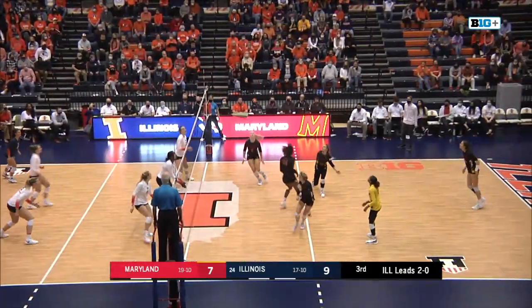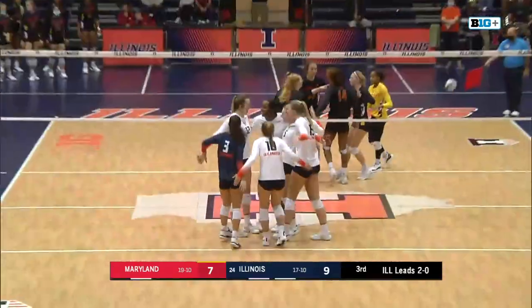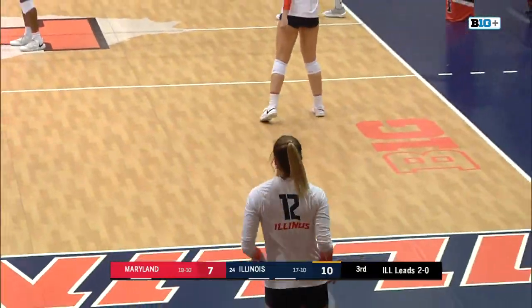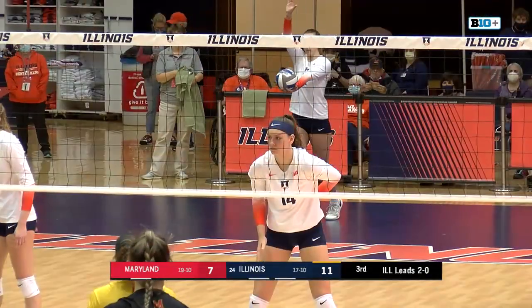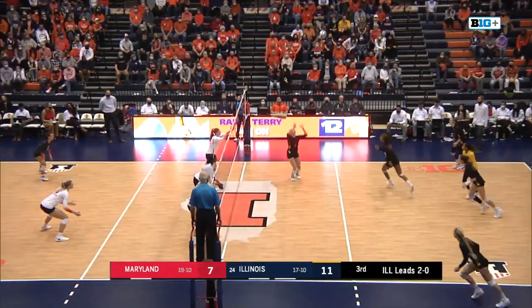Terry, again a change of speed. Now Dowler will try to set middle, and Terry gets in her way. Yes, wow. Terry was all over that one as the left side. She knew it was a 2-hitter rotation. 10-7 Illinois, and an ace for Terry. 6 service aces for Illinois as Raina Terry goes at it again.